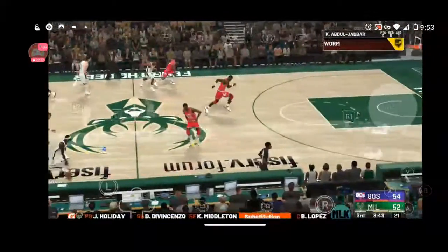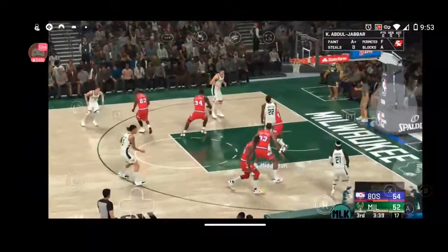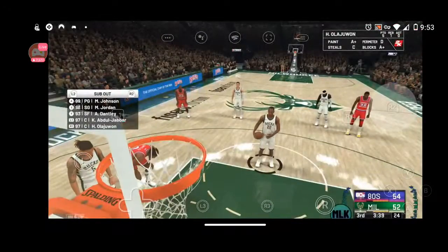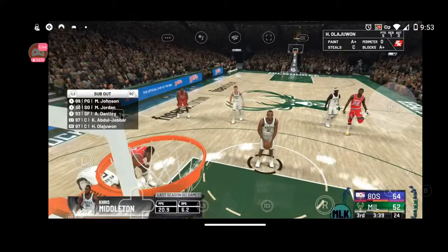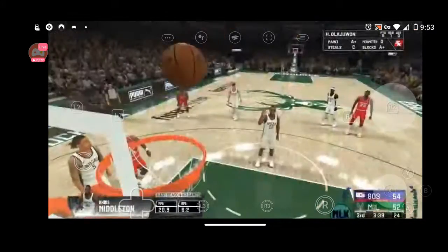Milwaukee making a switch here. Wilson's checked in. Now here is Holiday. Following the miss by Michael Jordan. Middleton so highly productive and consistent. A steady contributor night in and night out. This is his first chance at the line tonight. The first one falls.